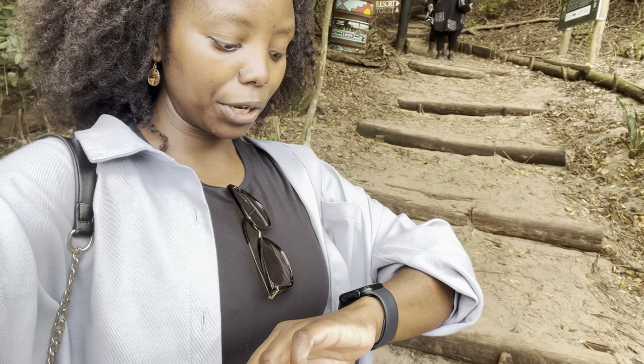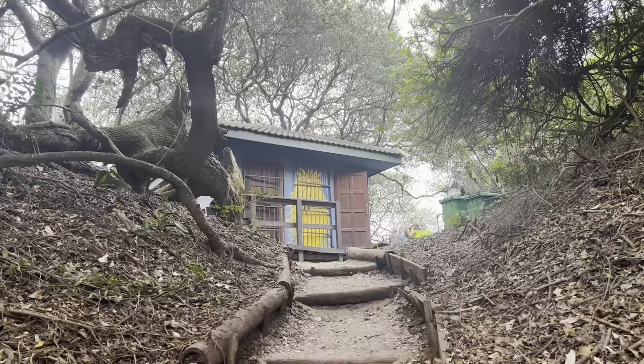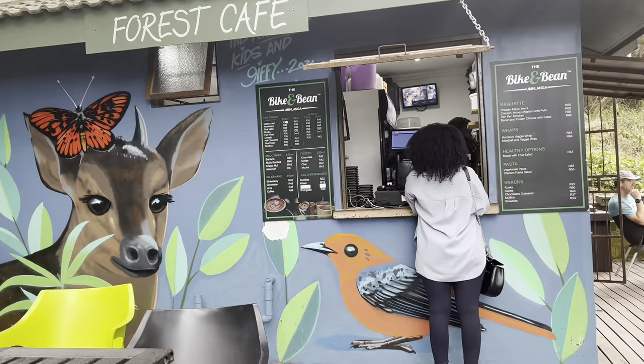But yeah, so I think we are going to turn back. So a one-way walk was about 1.8 km. So probably all in all, it's what, 3.6 km. So it's a short, flat, but beautiful walk.